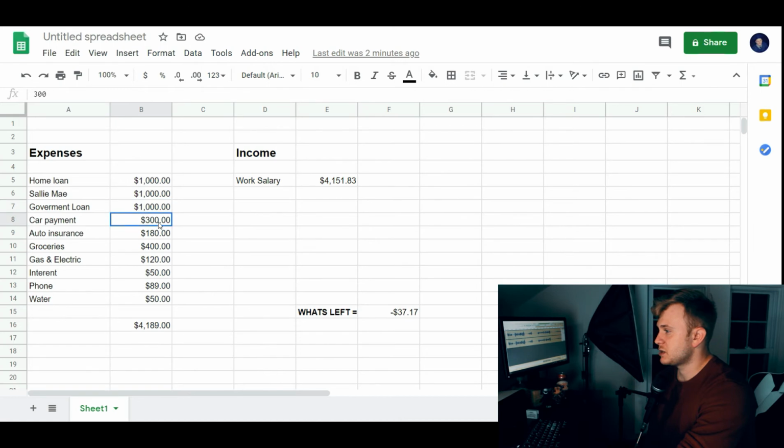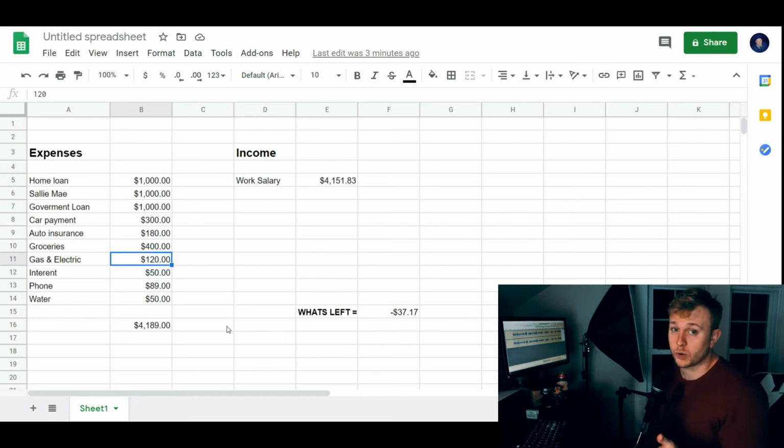I did figure out a way to make my auto insurance considerably lower, which I am excited to do because $180 is actually quite a lot. Groceries, this is a cost that each month now it's not going to be $400. It just was up front. So that's going to be a little bit lower. And these gas and electric and water are also, the water is not even a monthly charge, that's bi-monthly, and gas and electric does fluctuate a little bit. I don't think it's going to go ever over $120.